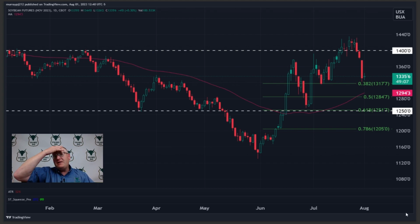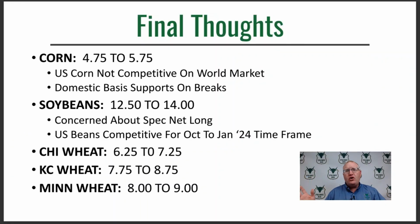As we wrap things up, again on corn, call it 475 to 575. If you want to be more defensive on this market, you're pointing towards the fact that we're not competitive on the world market, and you believe the yield will be at the higher end of the range. Domestic basis levels are very strong, though, and that can offer support.